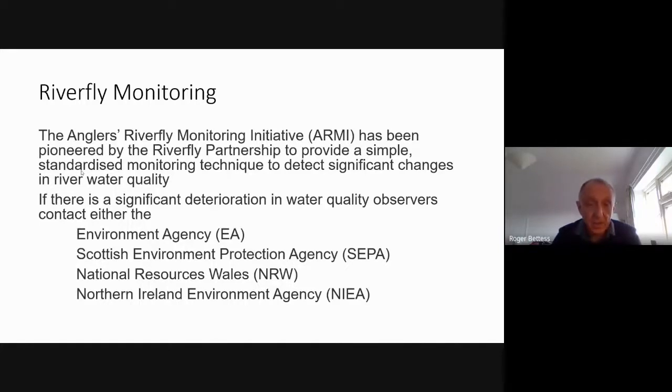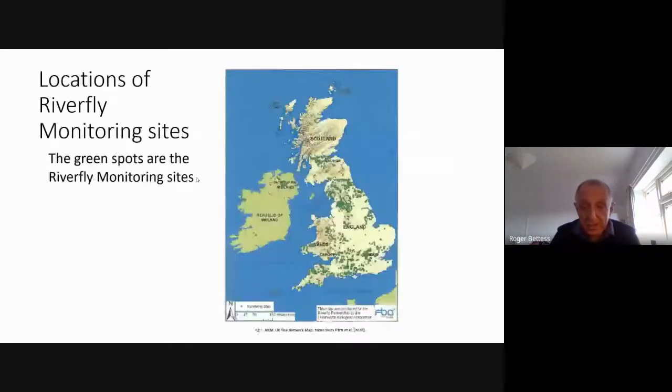And if there are incidents where numbers decline, it also gives you a way of finding out roughly where the incident has taken place. And then the observers, if there is a reduction below a set target level, inform the relevant environmental organisation in their particular area. Now there's a network of observers in the River Tame catchment, but this is a national setup. And you can see all the green dots are observers. The presence of observers really indicates the presence of active river conservation organisations who push their riverfly monitors.